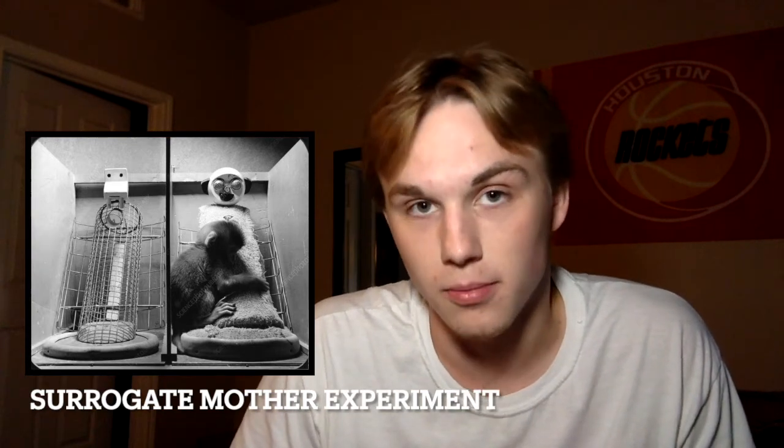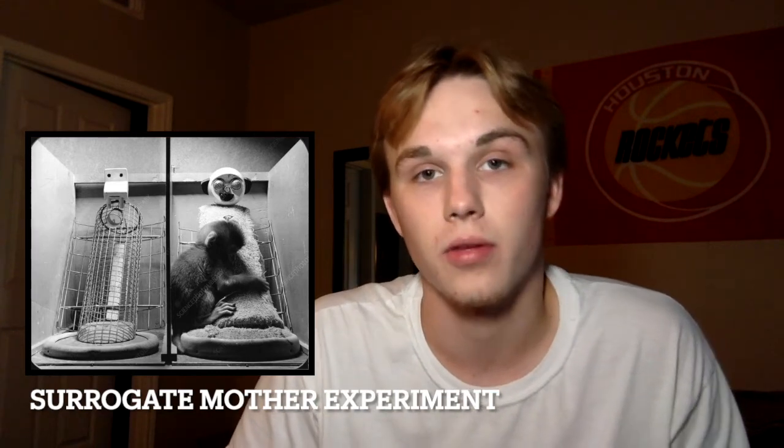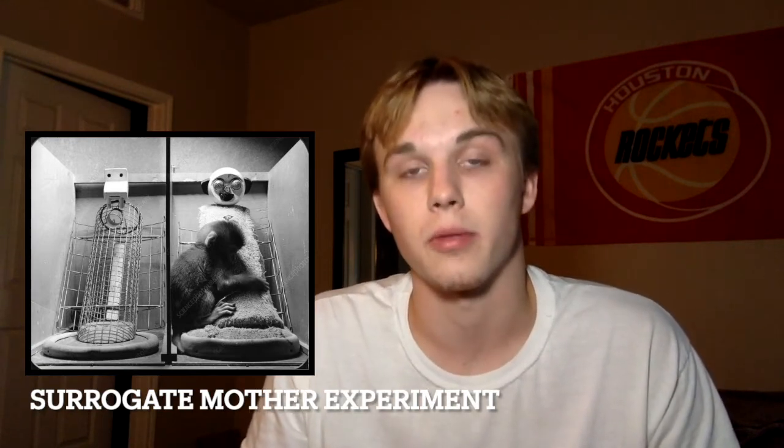Harlow took infant monkeys away from their biological mother and reassigned them to two inanimate surrogate mothers. One was made out of wood and wire, while the other was made out of a soft foam rubber and cloth. There were also two conditions in this experiment, one being where the wire mother would have the food, and the other being the cloth mother having the food.